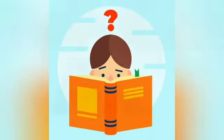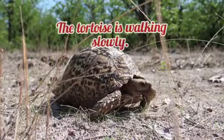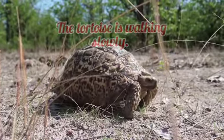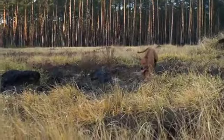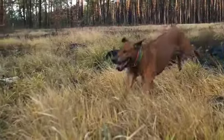Students, today we are doing what are adverbs. The tortoise is walking slowly. So how is the tortoise walking? Slowly. The dog is running fast. How is the dog running?